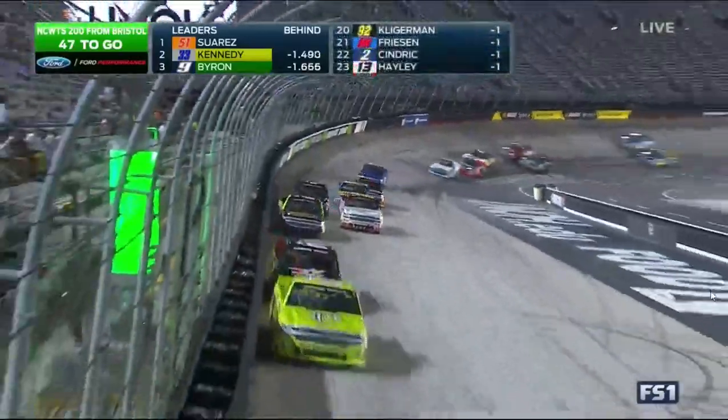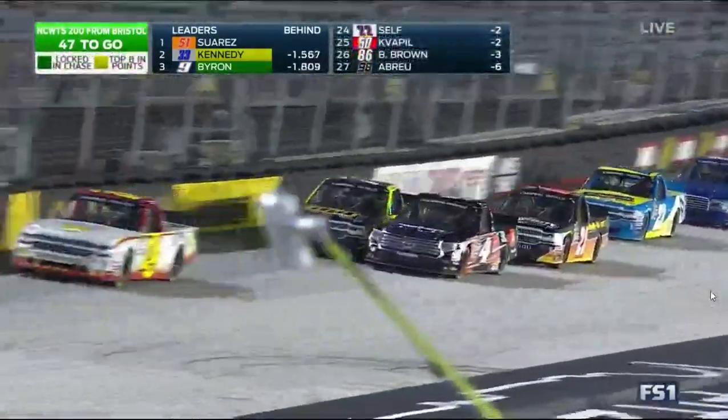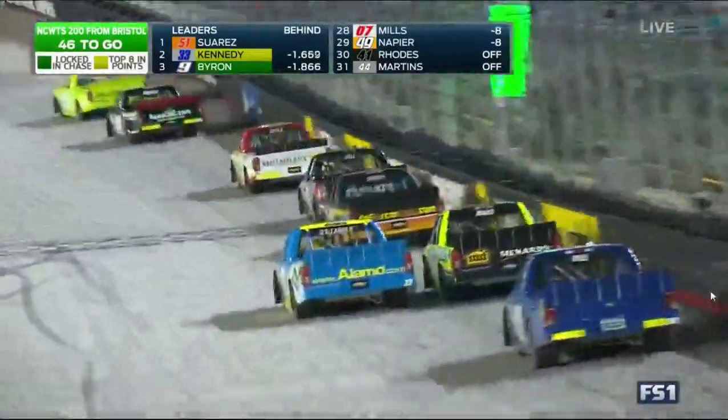Grala on the inside of Bell. Bell's losing spots on that high side. Just hung on the outside. Ooh, a little bit of contact. He jumped down in front of the 23 at Gallagher. Yeah, the 71 of Jones was holding Bell up. Now that Bell has gotten to the inside and around Jones, see if he can continue to move forward.